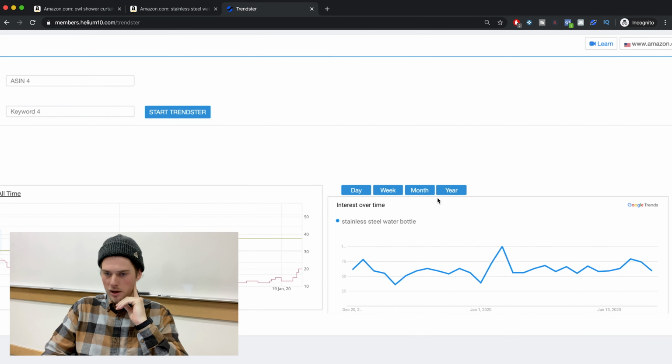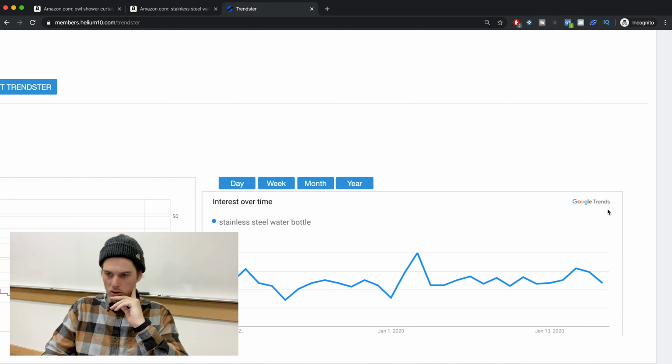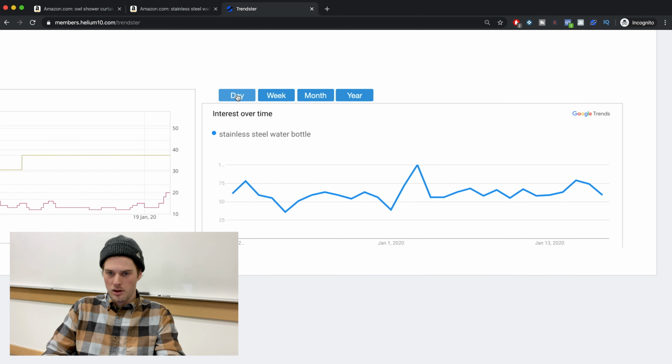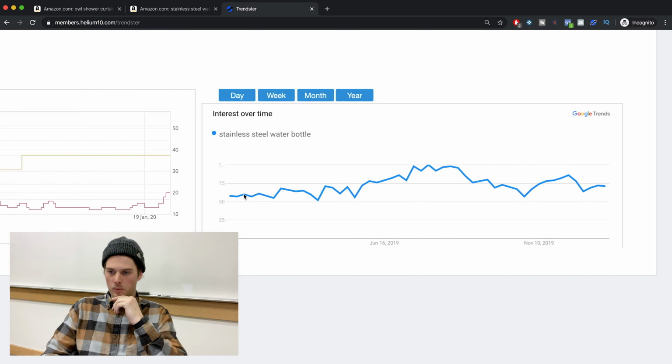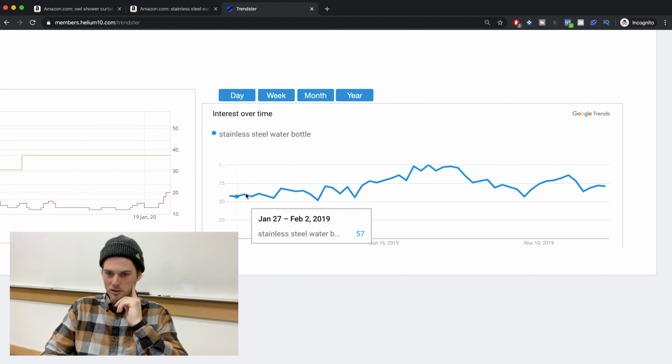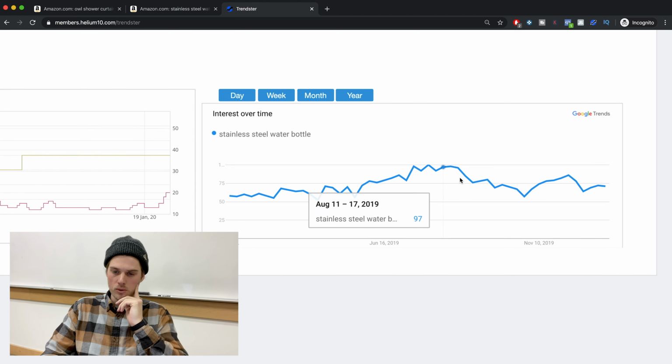Then over here on the right, it'll give you the Google Trends report on it. And you can go by day, week, month, or year. So let's go year. And we can see that stainless steel water bottle stays fairly consistent, or at least through 2019, it stayed fairly consistent.